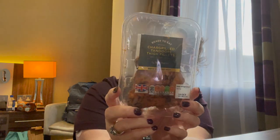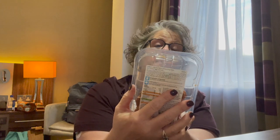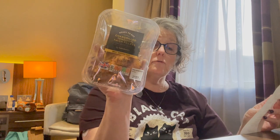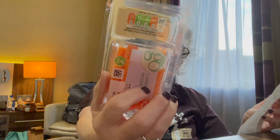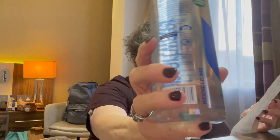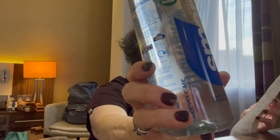I'm tired. I got some tandoori chicken. I think these are chicken thigh. Yep, char grilled. Tandoori chicken thigh. These cost £2. So about $2 US. I got some carrots and hummus. That was $1.15. I got a bottle of water, which is $1.10.